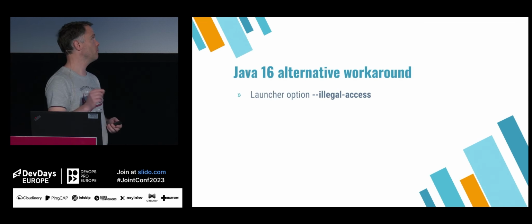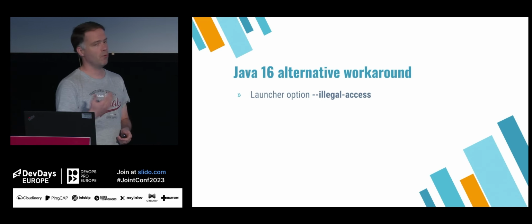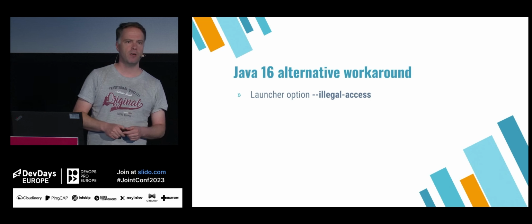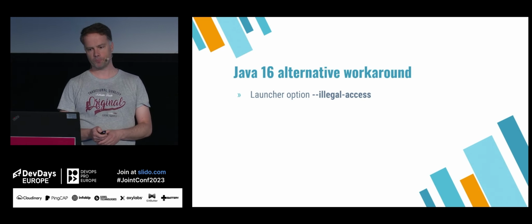There is one even more ugly workaround, and that's starting the Java process with the --illegal-access modifier, and then everything is open. So that's also quite ugly, basically.